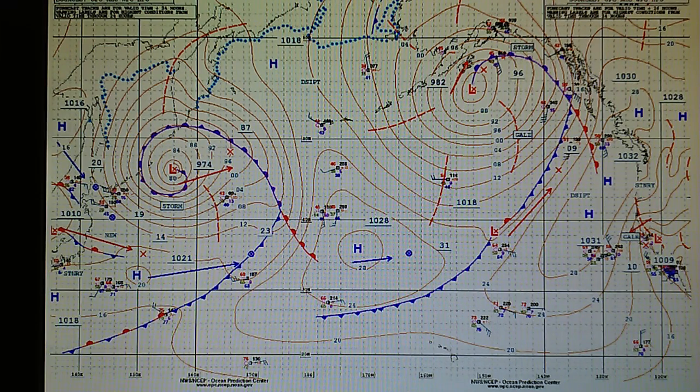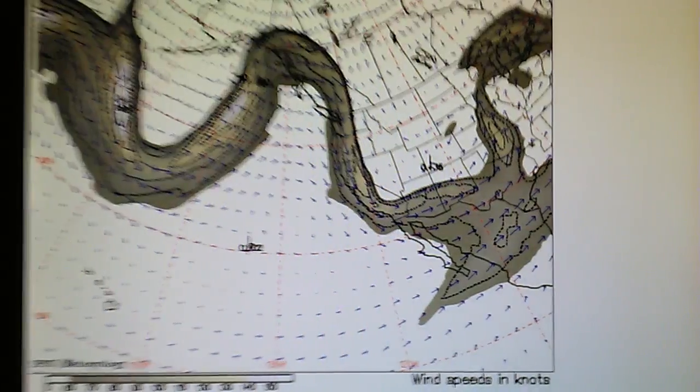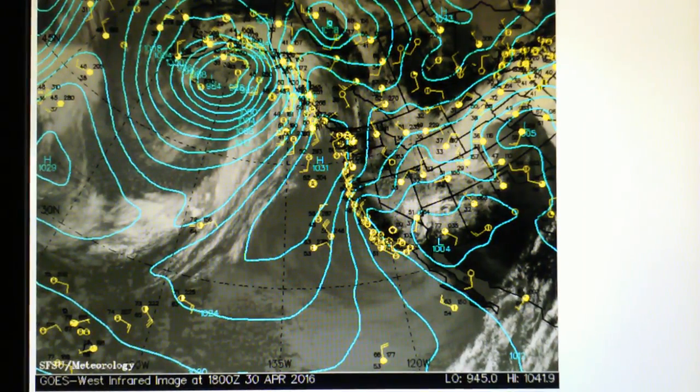Okay, let's take a look next at the sea level pressure analysis. We have a low right here over the Arizona and New Mexico area. We've got California right here. We should be getting some rain, but that's not really happening. We did get some sprinkles here for about 5 minutes, and that stopped.